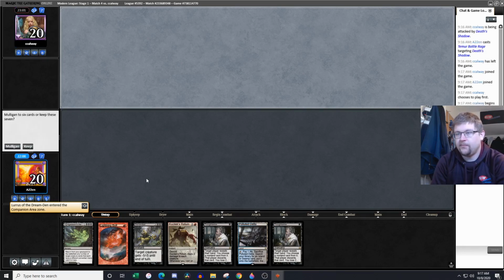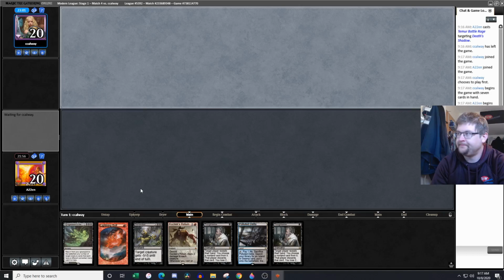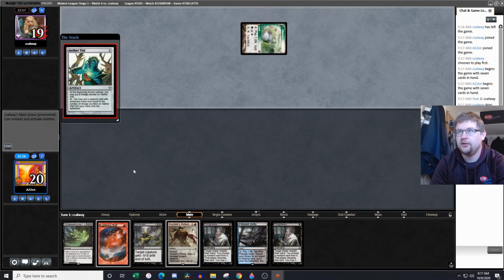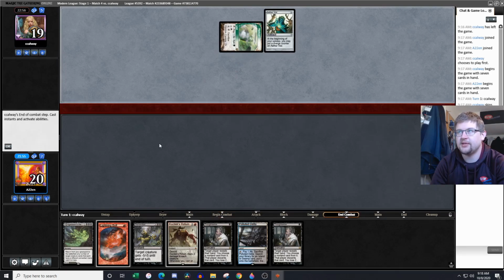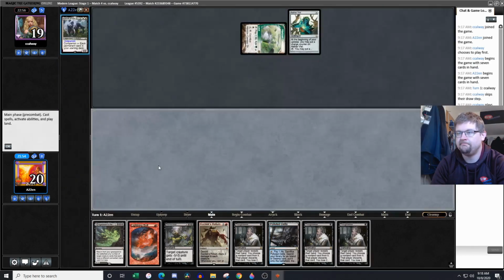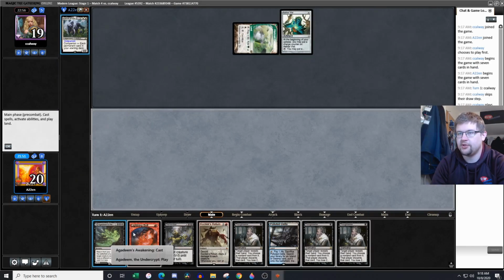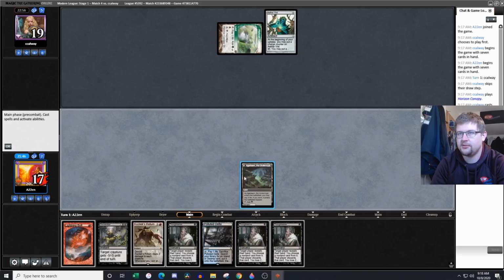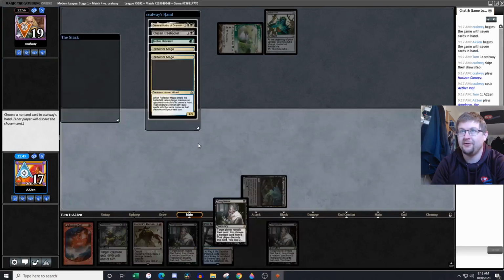Okay. This hand doesn't look great, but I think it's better than it looks. I'm definitely taking a lot of damage, but I think it's going to be acceptable. Oh my gosh, so many Thoughtseize. Cast. I want to play. Yes. We are dealing damage to ourselves here.